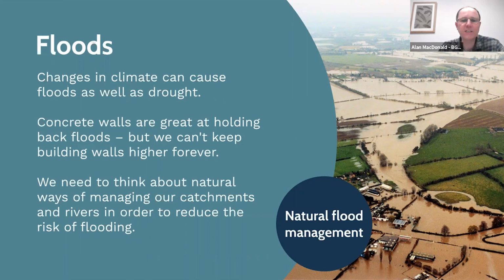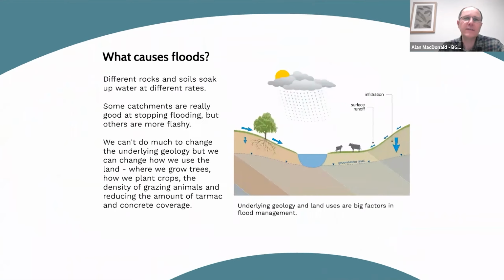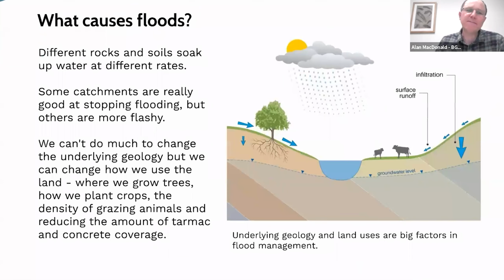But there's also the possibility of getting the land to soak up more water and to slow down the flow in river channels. And this is kind of where geology comes in, because different rocks and soils soak up heavy rainfall at different rates. Some catchments are really good at stopping flooding, but others seem to respond in a much more flashy fashion. And a lot of that is due to the geology. Where the ground has low permeability, the rain doesn't infiltrate so well, and the water can run off quickly into nearby ditches and rivers, causing rapid flooding.